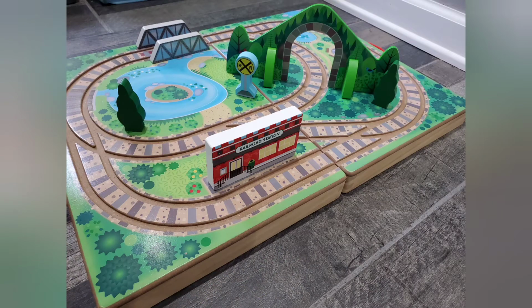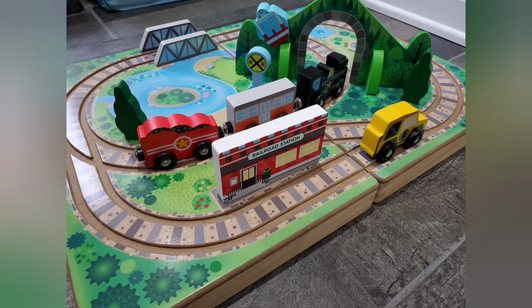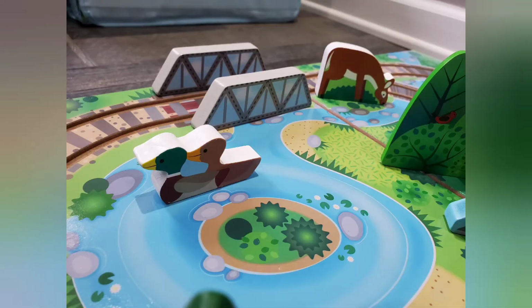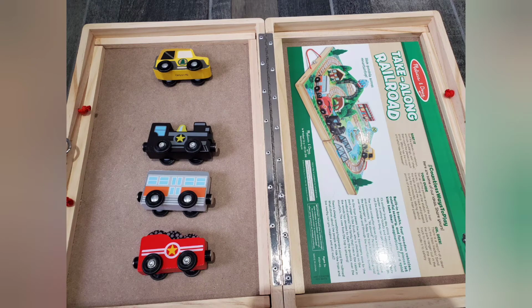If you haven't done this already, check out my video of my tour review for this take-along railroad set, why I really love it, what are the things you should expect from it, and why I think you really have to get these. Check out this video though to learn how to play with your child and work with them for their age level.